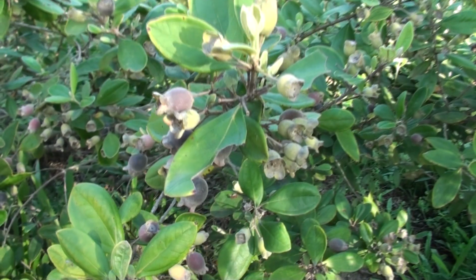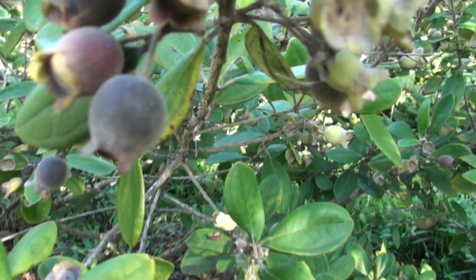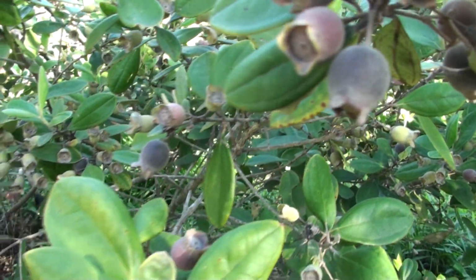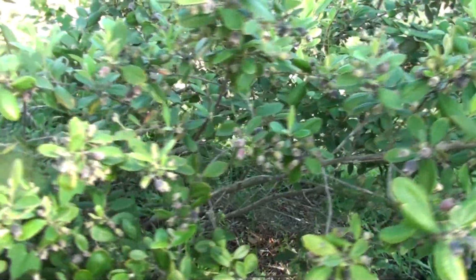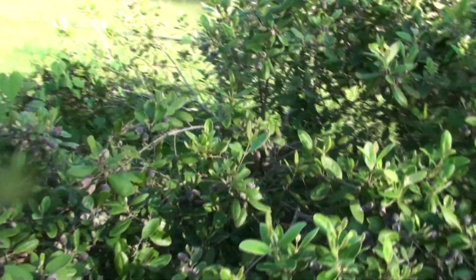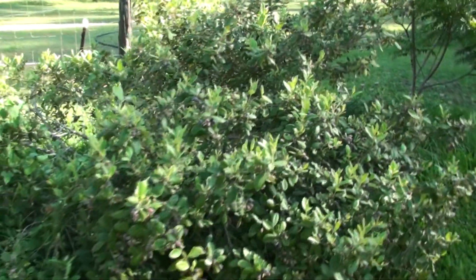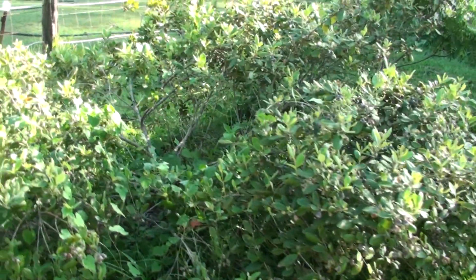The other thing is fruit fly, because this fruit ripens later in the year coming on to our winter, our fruit fly aren't as prevalent, so they don't sting the fruit, and that's another good thing about growing it in my region. I have a hard time growing blueberries just due to our climate and soil type as well, but I don't have a problem growing the Ceylon Hill Gooseberry.